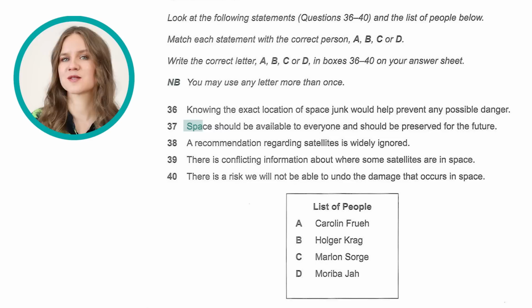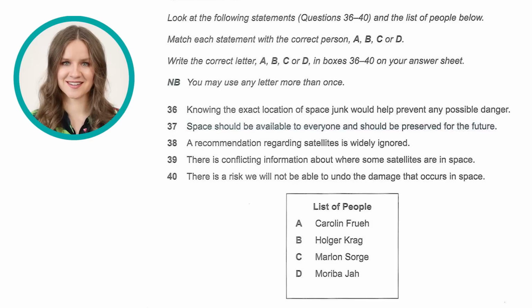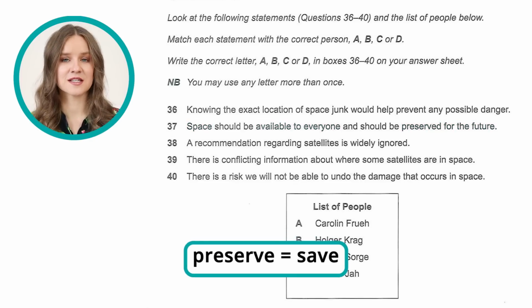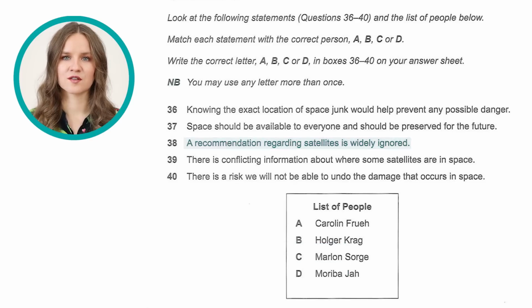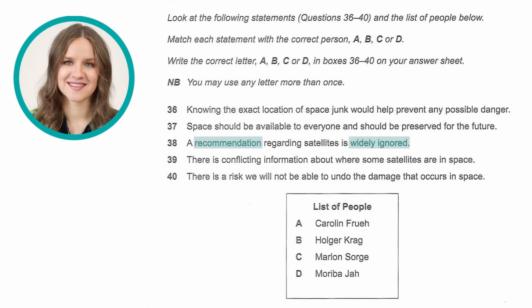37. Space should be available to everyone and should be preserved for the future. Important information, space, available to everyone, saved for the future. Preserve equals save. 38. A recommendation regarding satellites is widely ignored. Recommendation or advice, ignored by many people.